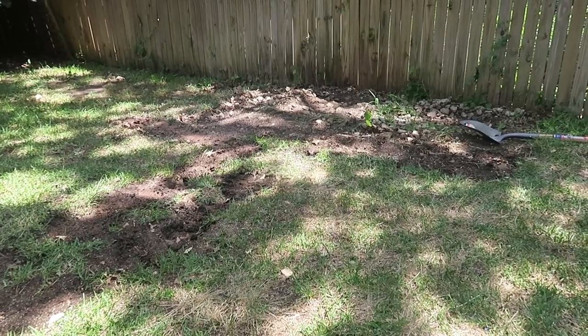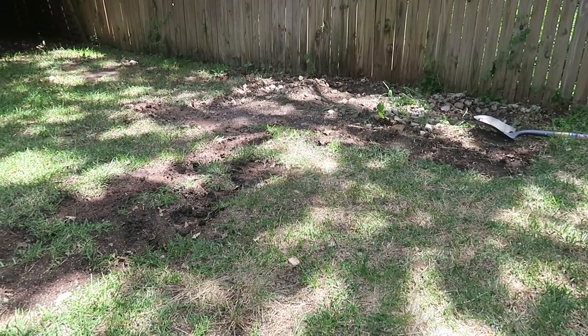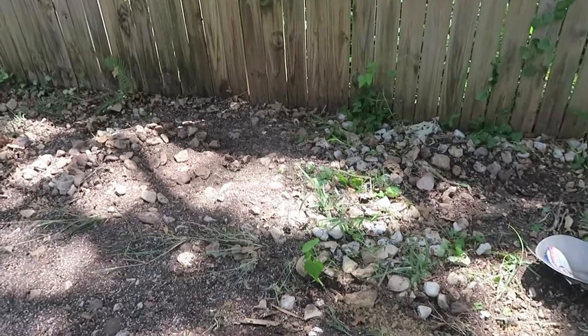This is the end product for today. We got it all cleared out. We got all the trash put away, which is nice. There's just a bunch of rocks, a lot of rocks. It's just not easy to get rid of them. So we're gonna end it there.